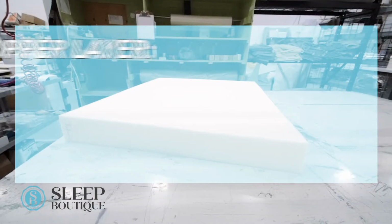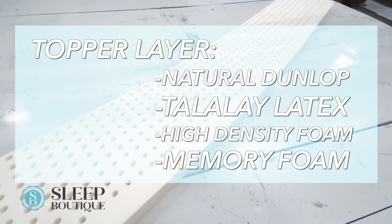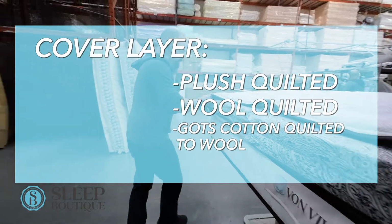Above that is the toppers, which can be 2 layers of 2-inch natural Dunlop or Talalay latex, high-density foam, or memory foam. And finally, the cover layer, where you'll have 3 options to choose from: the plush quilted, the wool quilted, and the GOTS cotton quilted to wool.